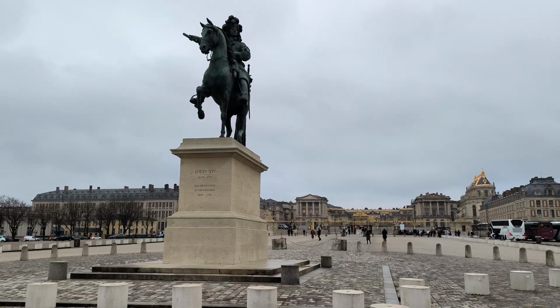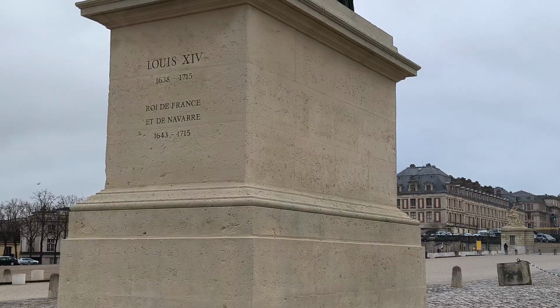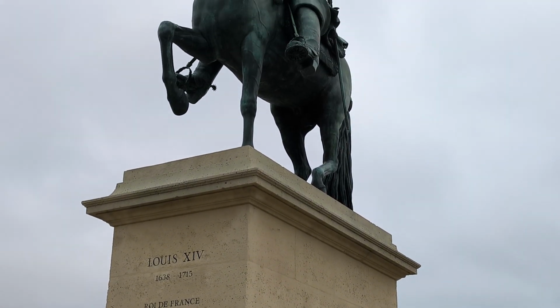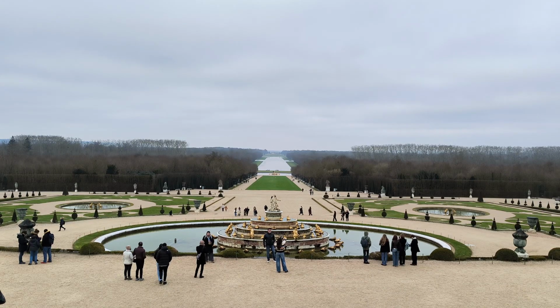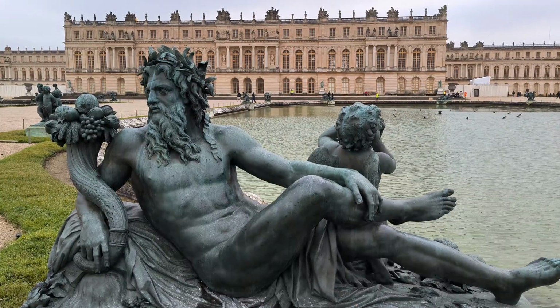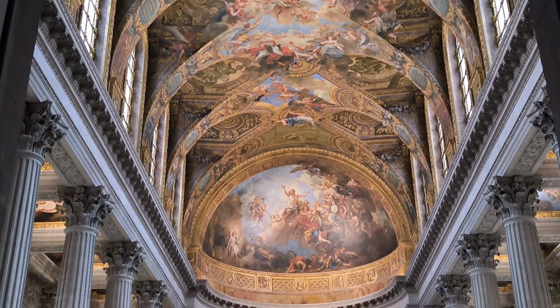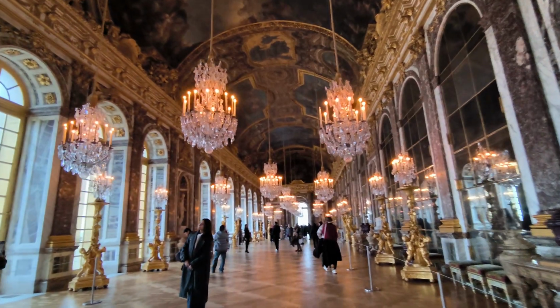Château de Versailles is one of the most famous landmarks and is definitely one of the largest and most beautiful palaces in the world. The garden is huge. It's about 8 square kilometers and is more than 1,000 football fields. In the palace, there are 2,300 rooms spread over 63,000 square meters, and I will show and explain to you the most beautiful and important ones.